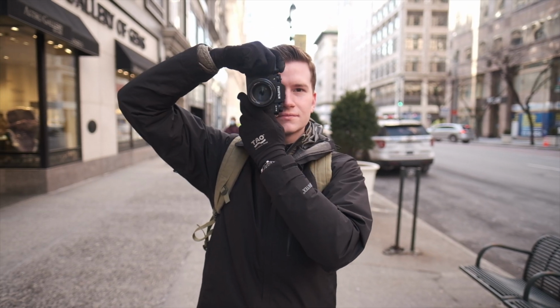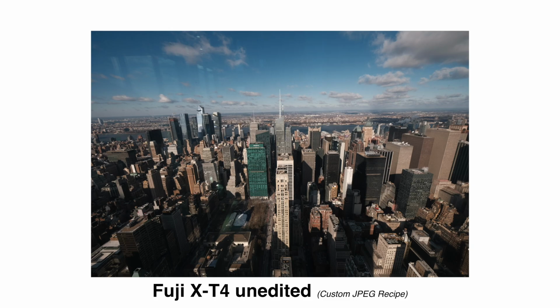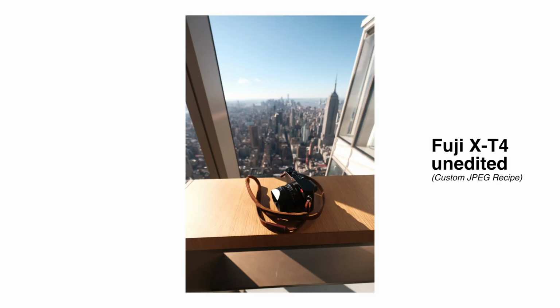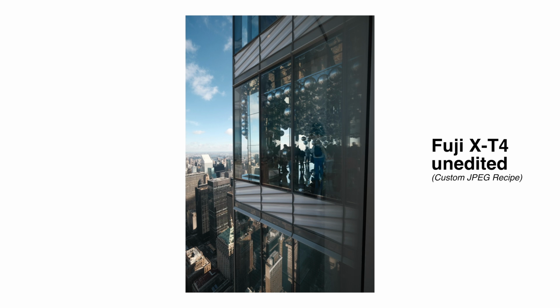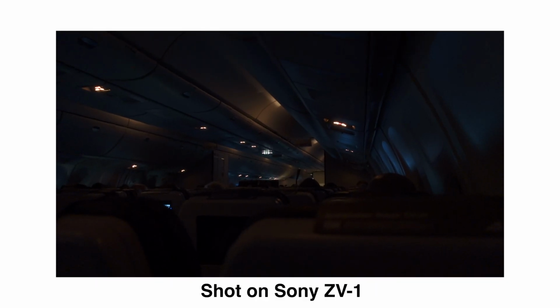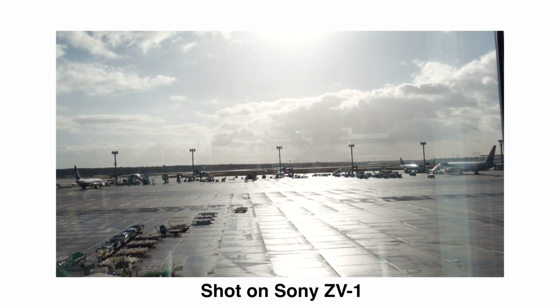In conclusion, the Leica Q2 actually met all of my travel photography needs for New York and then some. Yes, I did also bring the X-T4 and a bunch of lenses, and yes, I also took a couple of photos with it, but for the most part I only used it to shoot video, and if I could go again next week, I would most likely just leave it at home. I used the Sony ZV-1 for the majority of my vlog type of shots, and I'm always just astonished by the quality that this tiny camera puts out.